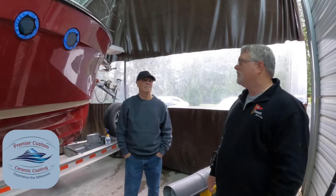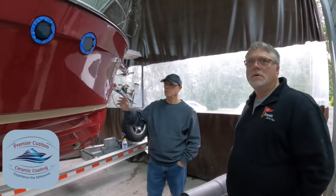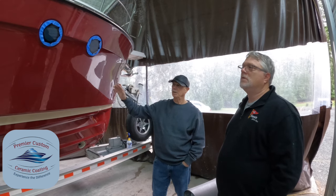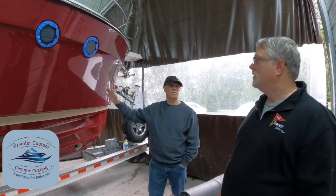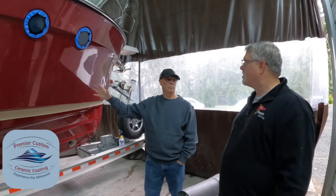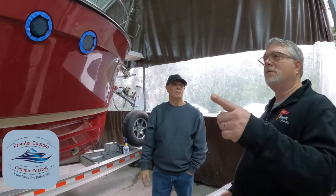So tell us, Kevin, what are we doing with the boat? So this one here, we're gonna take care of the fender rash and polish this boat up and ceramic coat it. This boat was done about 4.5 years ago or so, and so this is going to be a total redo. Oh, interesting. So let's check two things. The fender rash and the 4.5 years.